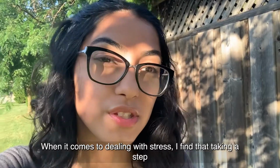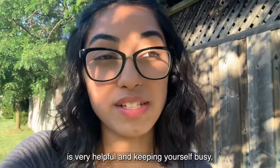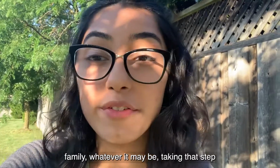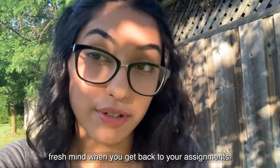When it comes to dealing with stress, I find that taking a step back from the studying or assignments that you're doing is very helpful, and keeping yourself busy, whether that be working out or hanging out with friends, family, whatever it may be, taking that step back will really help you have that reset and fresh mind when you get back to your assignments.